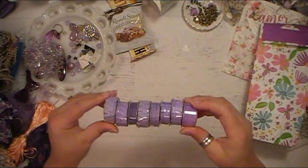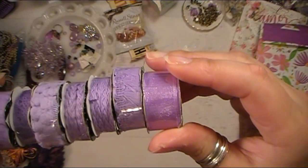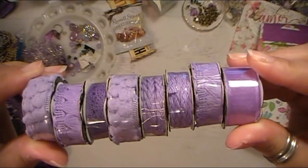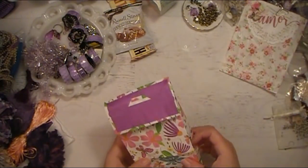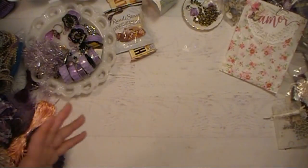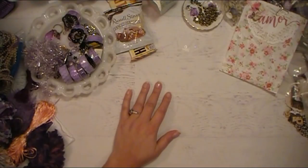So cool. Aren't they just so pretty? Look at all those little trims and ribbon and things like that. Oh my goodness, that just makes me smile when I look at those. I'm glad you guys can't see my face because I'm sitting there with the biggest, silliest grin on my face. I'm just so appreciative.